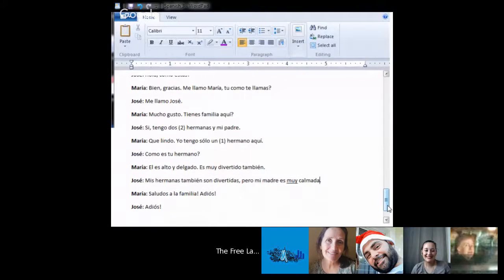Hola, ¿cómo estás? Bien, gracias. Me llamo María. ¿Tú cómo te llamas? Me llamo José. Mucho gusto. ¿Tienes familia aquí? Sí, tengo dos hermanas y mi padre. ¡Qué lindo! Yo solo tengo un hermano aquí. ¿Cómo es tu hermano? Él es alto y delgado. Es muy divertido también. Mis hermanas también son divertidas, pero mi madre es muy calmada. Saludos a la familia. Adiós. Adiós.